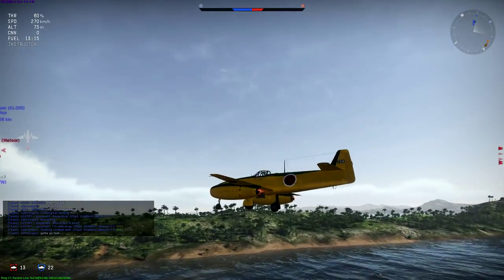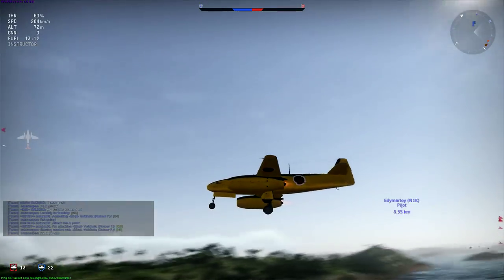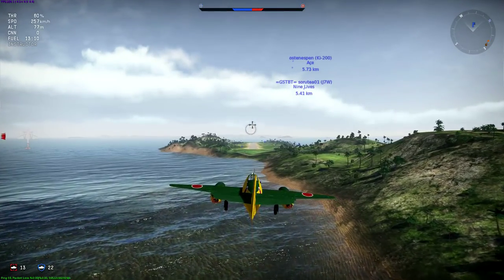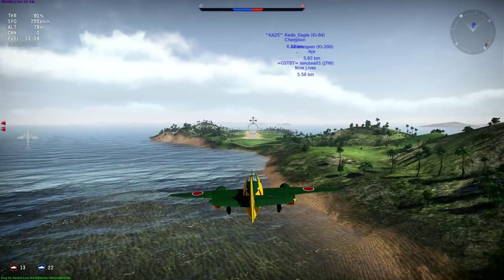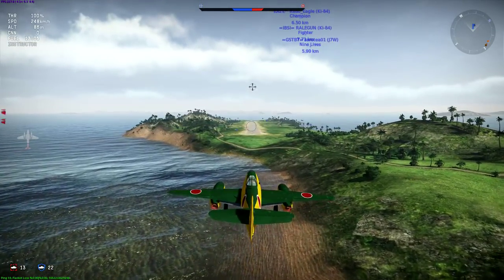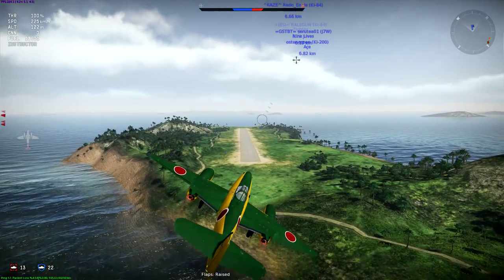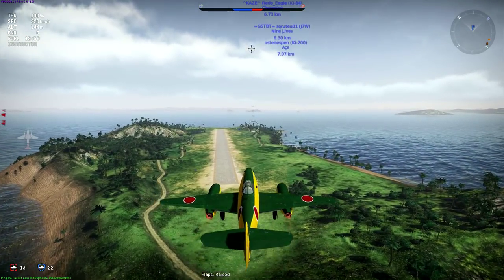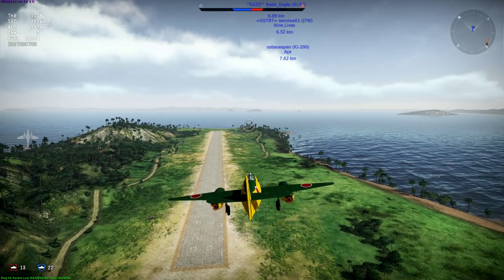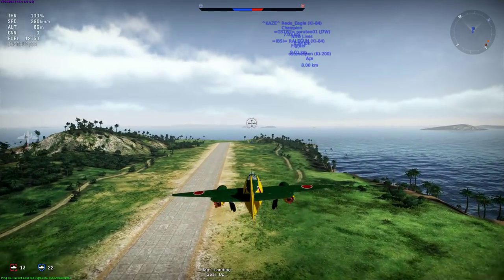Man, this plane really slows down fast without having a lot of flaps out. Look how thin the landing flaps are. Okay, maintaining around 1 kilometer, and we're stalling. Whoa. Flaps out, flaps coming in. We're going around. That was really weird. Flaps out, gear up.